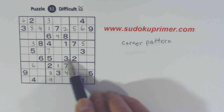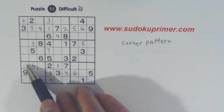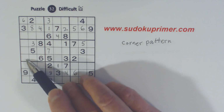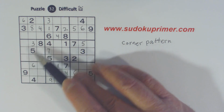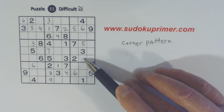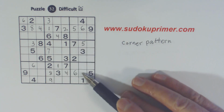Let's look at row 6 right here, and we'll see what we're missing here. 1, 4, 7, 8, 9. Okay, let's look at that row. 1, 4, 7, 1, 7, 9, 1, 4, 7, 8, 9. We know that's an 8 9 because these are 8 9 twins. So we have 8 9 twins here and 8 9 twins here. 2 7 twins there.